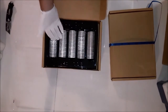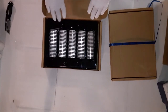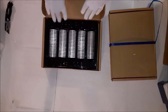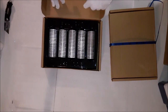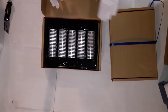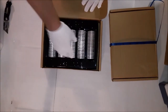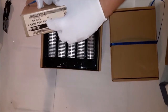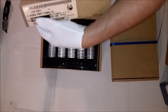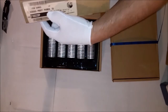And again, same setup with these types of coins. This coin only has a mintage of 8,000. 8,000 of these were made worldwide, and we were able to procure quite a few of them, starting out with, this is the first wave for the first week of June, 300 of them. So we have, see that? This is with a panda privy. So this is a kookaburra with a privy mark of a panda bear on it.